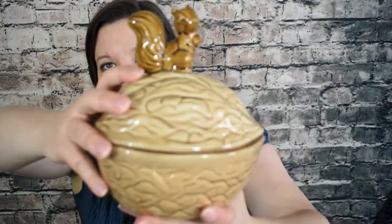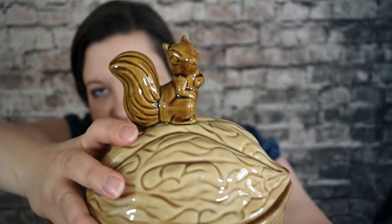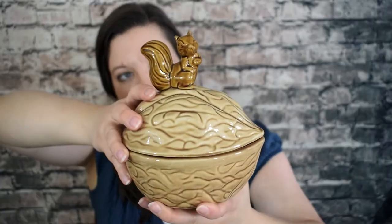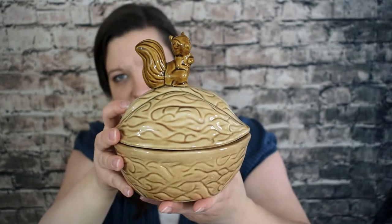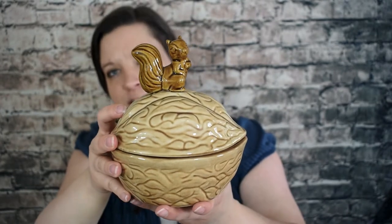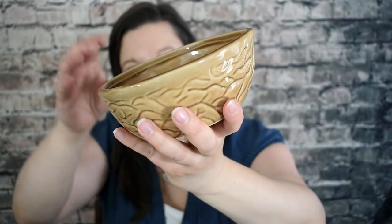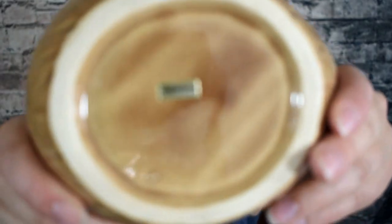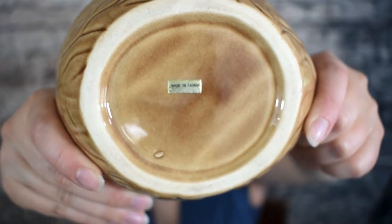Speaking of cute critters, I was so excited to find this squirrel on a walnut. You may know that I've been picking up squirrels whenever I can find them. I think they're so cute. I love watching them in the spring and summer. I believe I saw another YouTuber pick this up, and so I knew I had to find one for myself. As you can see, it is glazed on the inside, and although it does look like one of those homemade ceramic pieces, it is actually made in Taiwan. My guess from that sticker is it's probably from the 80s or the 90s.